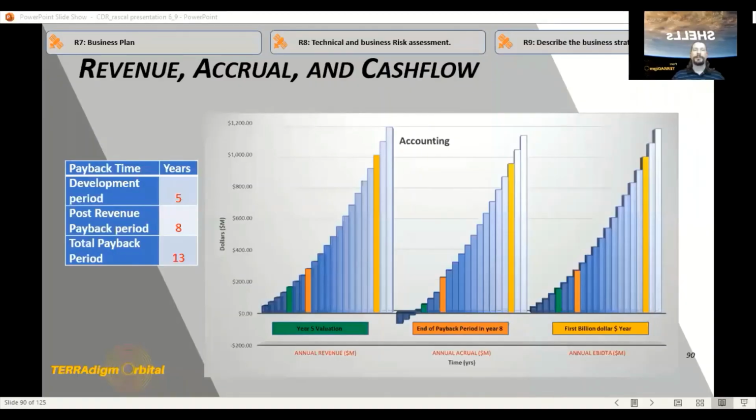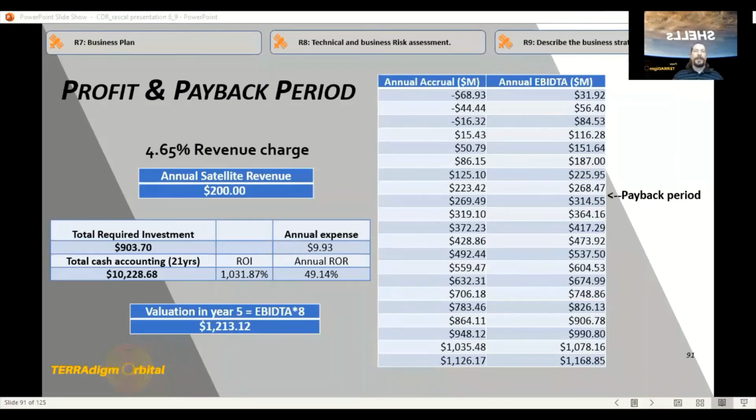The far left table shows the buildup of the 13-year total payback period, the development period of 5 years, plus the payback period after first asset servicing of 8 years. Here we see the annual accrual and EBITDA values for each of the 21 years using the 4.65% charge of the asset's estimated $200 million per year revenue. The EBITDA column is used to calculate the table values on the left: total cash accounting, ROI, ROR, and valuation.